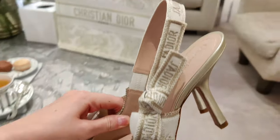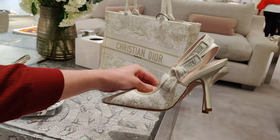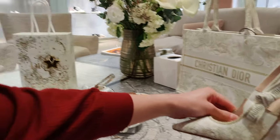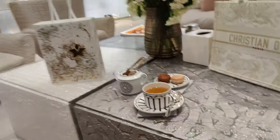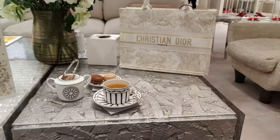Matching shoes. Matching bag. Super pretty and very seasonal. And matches the little gift. And then also I'm having some tea. This beautiful bag.